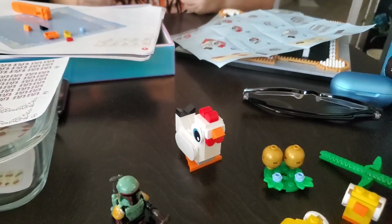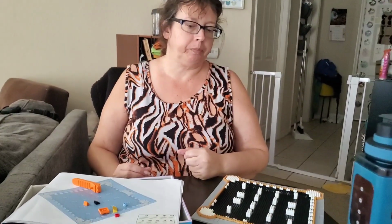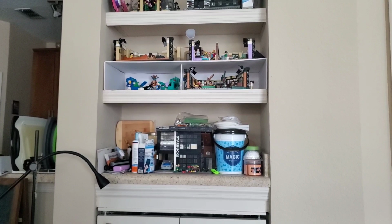Chicken is done. Yeah, but which came first? Look at all the extra pieces they gave me. Okay. Yeah, we're like a snowball down a hill. Picking up all these Lego pieces everywhere, at least not in our feet. True. By the way, this is Lego Central over here. That's but a fraction of our Lego-ness.